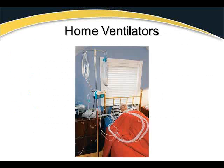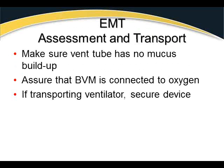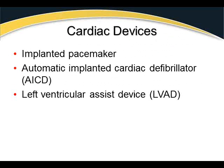Why do we keep going back to home ventilators? Cardiac devices: implanted pacemakers, AICDs, or automated implanted cardiac defibrillators, and left ventricular assist devices. The first two, there's not a lot for us to do there. There's tons of people with pacemakers. There's a lot of people who also have AICDs. Some of them have a combination of both.